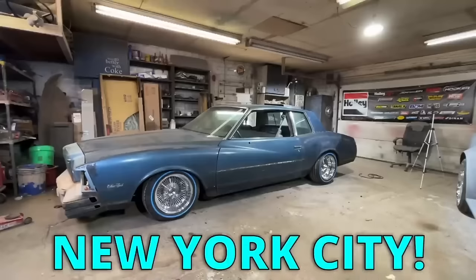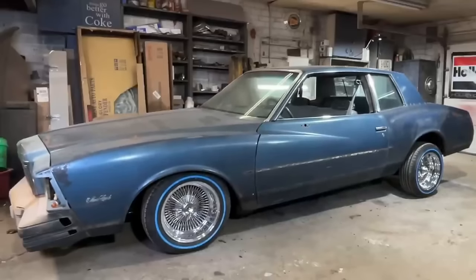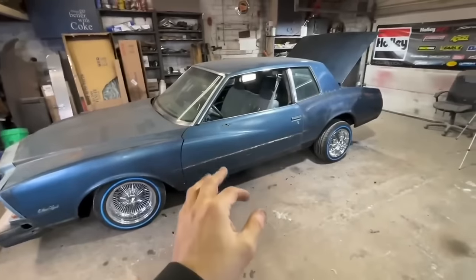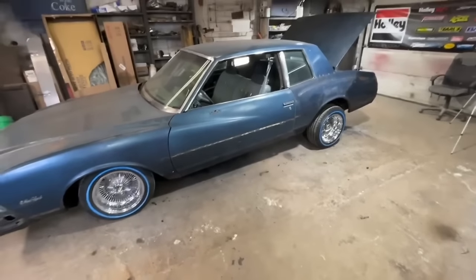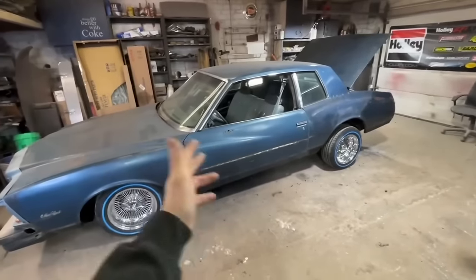Sitting pretty, New York City. She is going up and down. It's actually holding air a lot better than I thought it was. Once I got those stupid fittings figured out, I've never seen a fitting where you have to push it in like a full inch. So hopefully those hold up. I'm going to air it up a little bit, let it sit overnight. We'll come in tomorrow, see what it looks like.